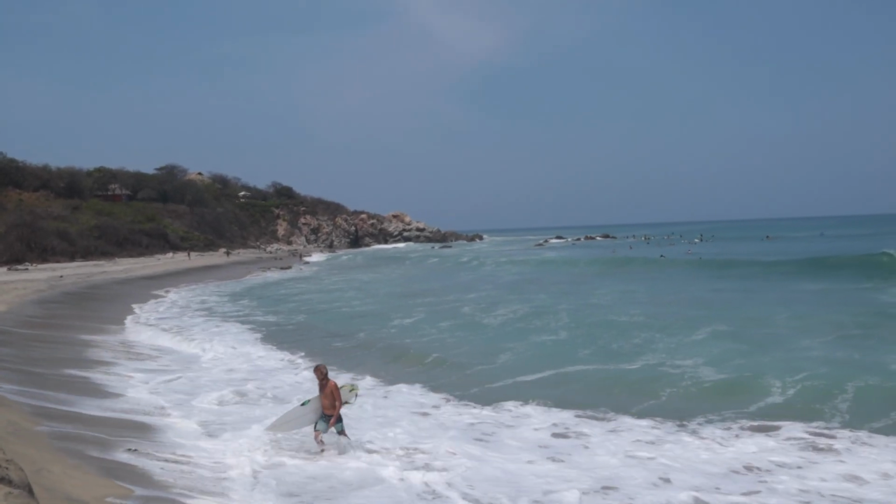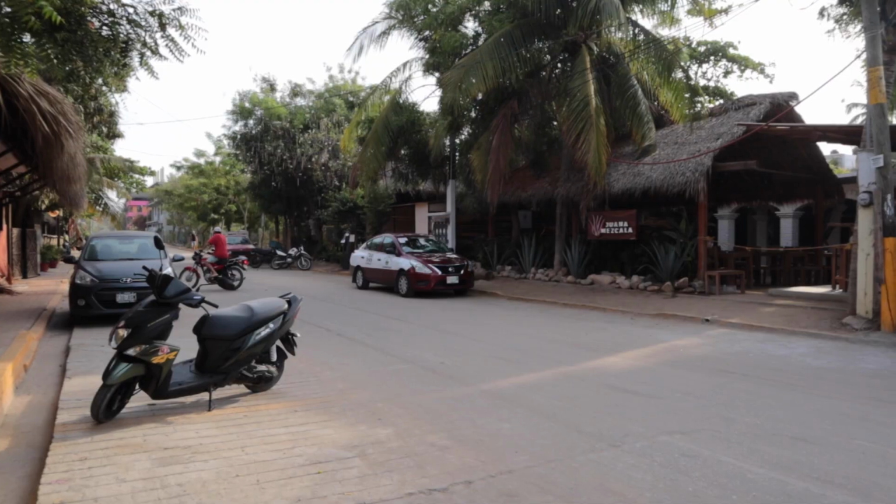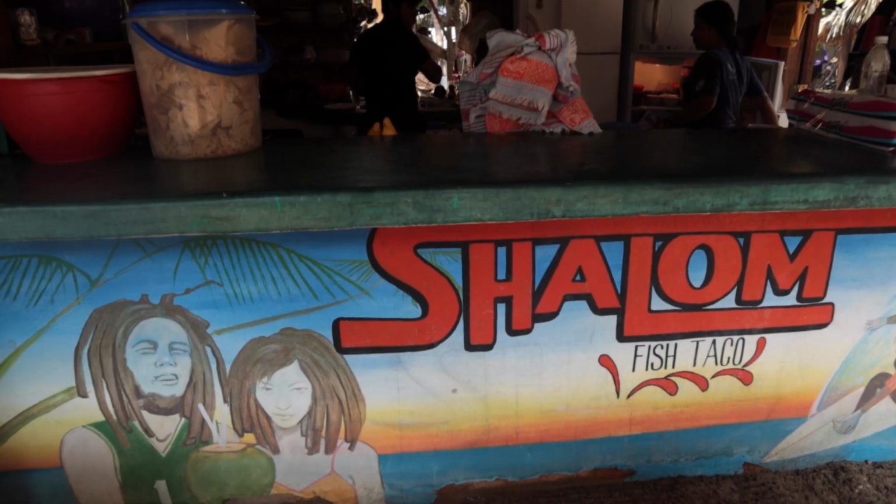So La Punta is basically just at the edge of Zicatela. Punta basically just stands for the point, and some people actually call it La Punta Zicatela Beach. So right behind us is like the little town area. It's just covered by palm trees, and there's lots of bars, restaurants, things like that to do.